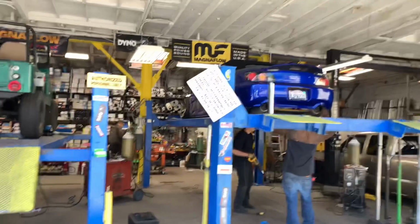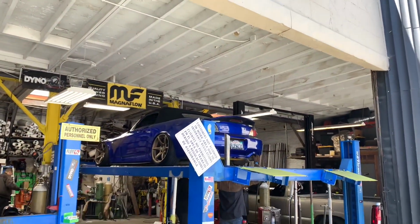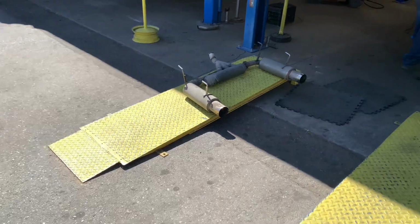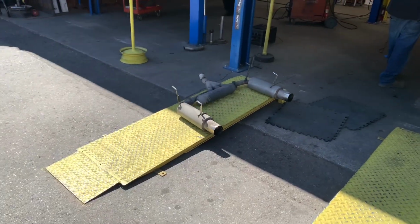Decent. Yeah, they're getting down right now. I'm about to take off that one. Over here at Babes. So that's the HKS catback. Two big ass mufflers and I think that's like a silencer or something like that.